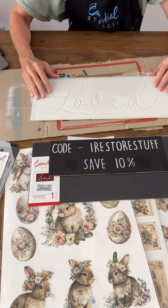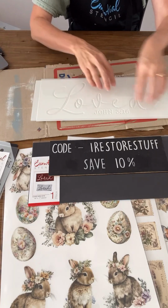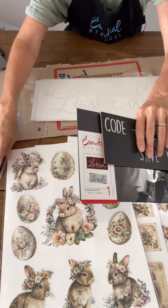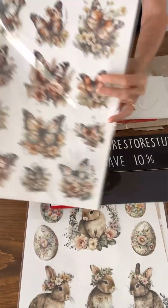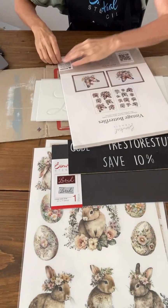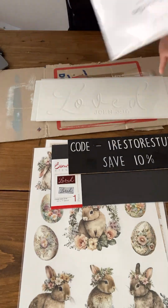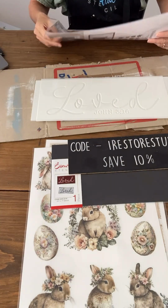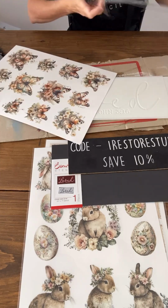Okay, so I want to center that around about the center of my board, and then I'm going to add some vintage floral spring butterflies. Vintage butterflies is this pack here. So let's open that up and have a look, because what I want to do is choose my colors for my wording according to the butterfly colors that we've got here.